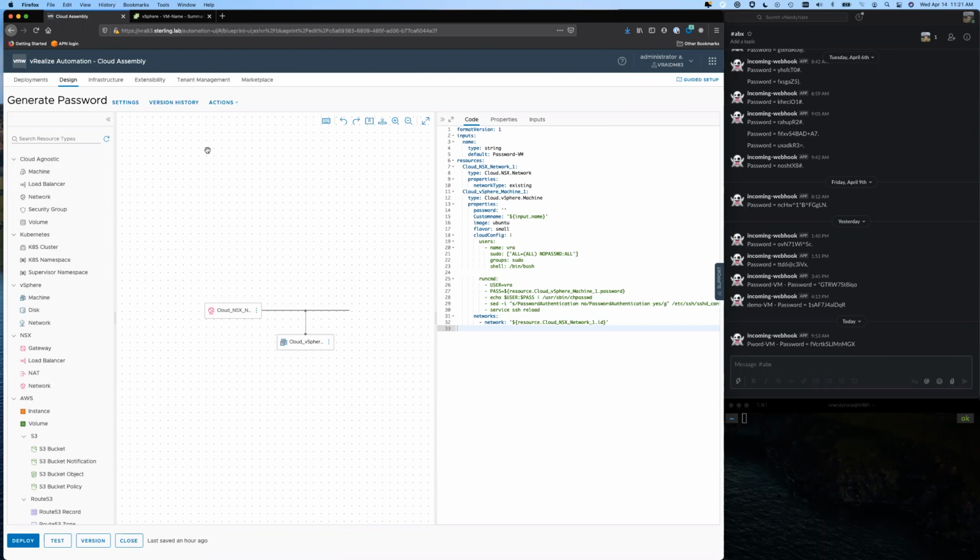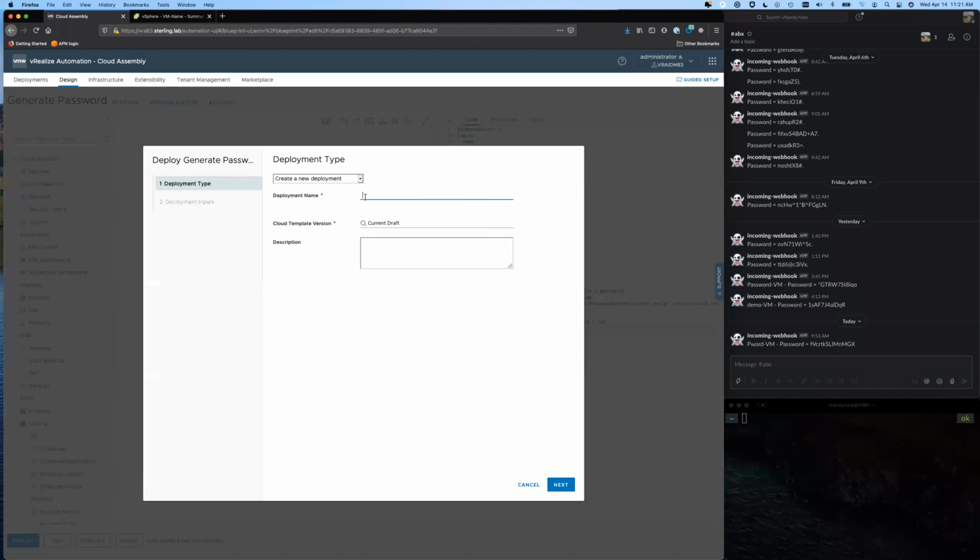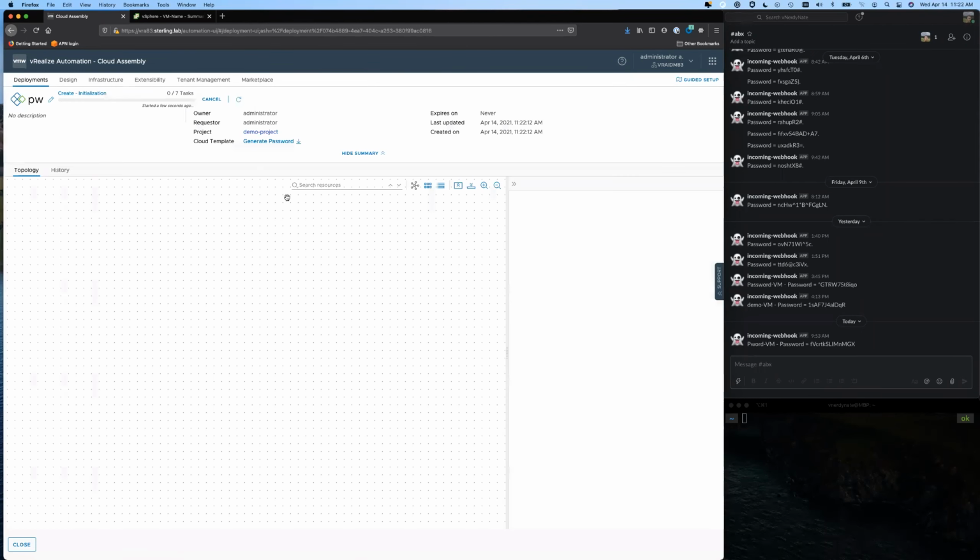And we're going to use Slack in order to take this password and then push it back to us. I'm going to go ahead and deploy this blueprint, and then we'll walk through this a little bit. So I'll just name it PW, and instead of doing the default, let's just call this demo VM. I'll just call this demo, just a name that I haven't used before, and I'm going to kick that off.